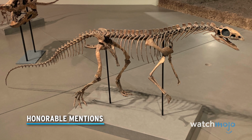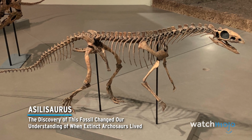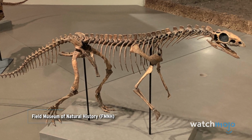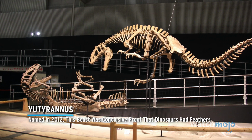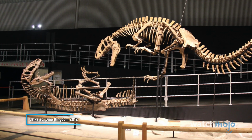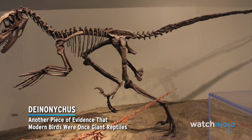Before we unveil our top pick, here are some honorable mentions. Acylsaurus. The discovery of this fossil changed our understanding of when extinct archosaurs lived. Utyrannus. Named in 2012, this beast was conclusive proof that dinosaurs had feathers. Deinonychus. Another piece of evidence that modern birds were once giant reptiles.